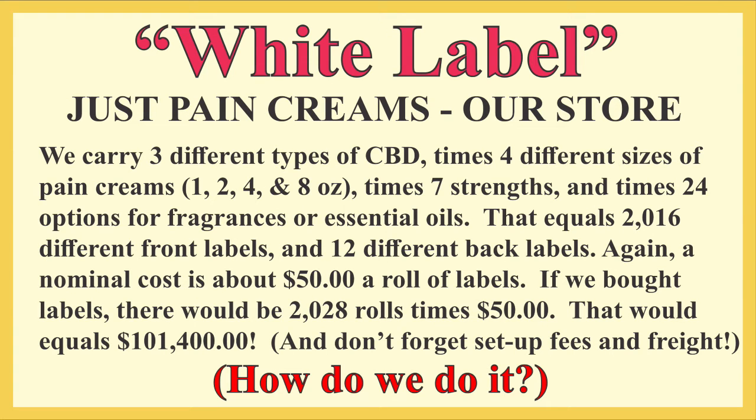Pain creams. Let's just talk pain creams. This may blow your mind. We carry 3 different types of CBD times 4 different sizes of pain creams, 1, 2, 4, and 8 ounce, times 7 strengths, and times 24 options for fragrances or essential oils. That equals 2,016 different front labels and 12 different back labels.